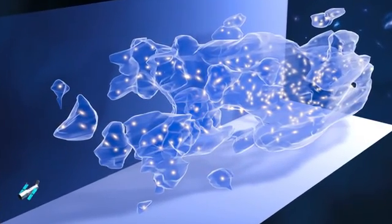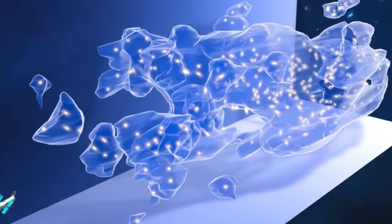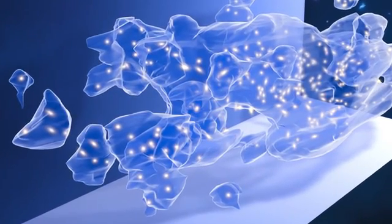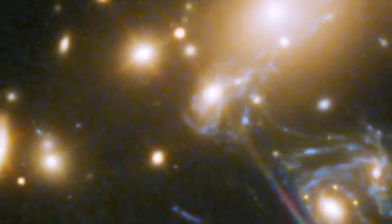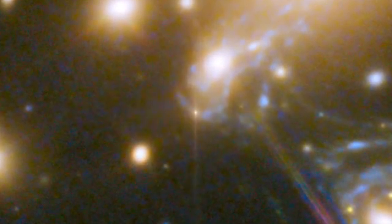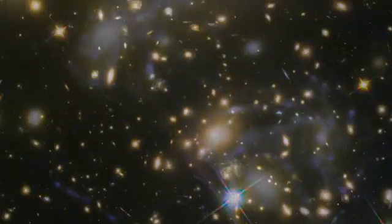In the case of MAX J1149, our understanding of the distribution of dark matter is in fact so good that it allowed us to predict the appearance of a 5th image of the lensed supernova in December 2015. And, lo and behold, this appearance has in fact been observed as predicted.